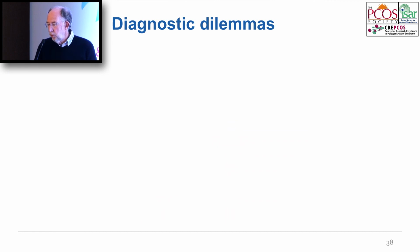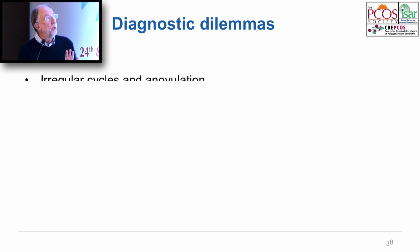So these are the diagnostic dilemmas we've got. When somebody gives us a menstrual history, are they ovulating? If you've got doubts, you probably need to do some progesterone measurements.